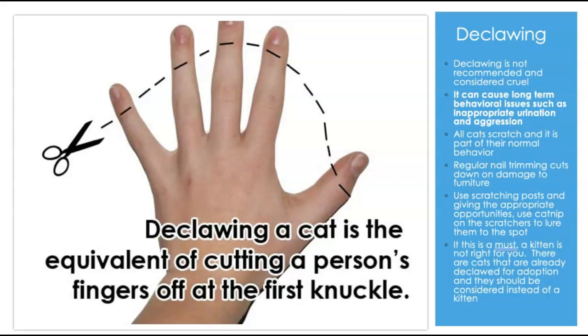Cats scratch. They all scratch. It is part of their normal behavior. When you provide scratching posts and things for them to scratch and kind of teach them this is what they need to use, you're going to minimize them trying to get on your couch or scratch your furniture. Regular nail trimming also really helps cut down damage to furniture.